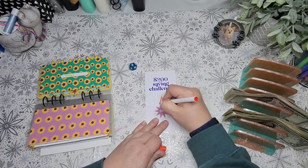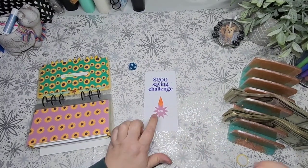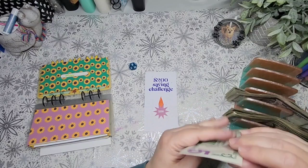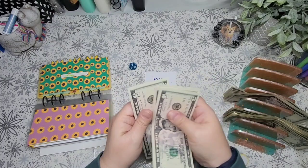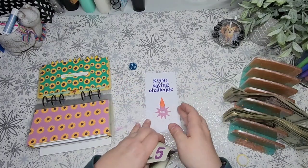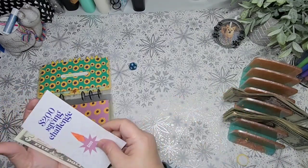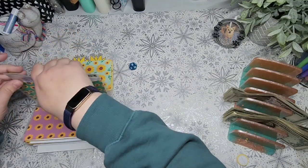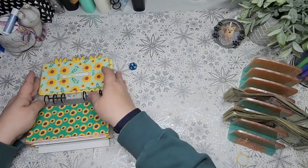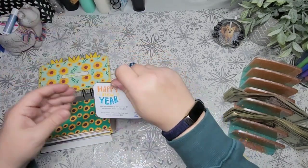This came from Soul Mama, with the Soul Mama binder that I purchased on Amazon. So this was kind of a freebie that came with the binder. So that is 20. We got 5, 10, 15, 20. Just want to make sure that that's dry before I put it back in. Okay, and then the last one is another miscellaneous, and this is one of mine.